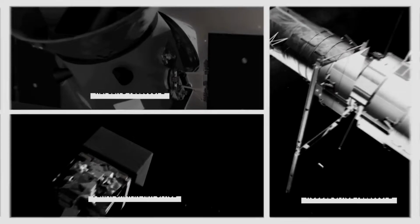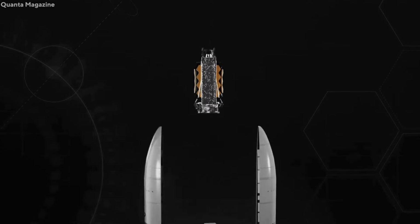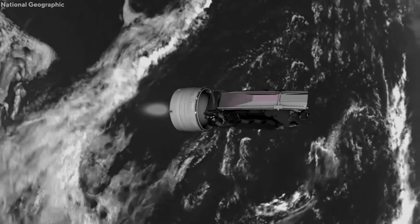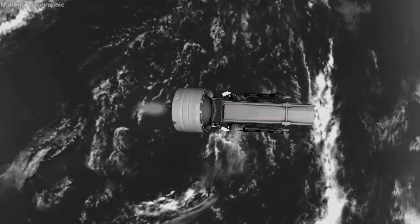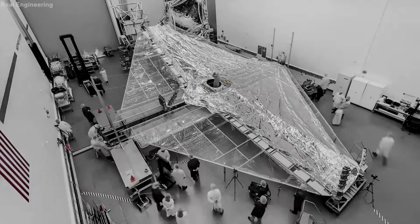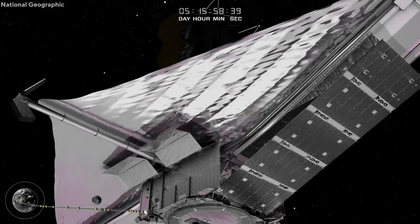The JWST was also an engineering nightmare, as it involved designing it to fit the launch rocket. No rocket was large enough to contain it, so the engineers had to design it to fold in multiple places. The large heat shield was folded up and had to be unfurled as it journeyed to its permanent location.